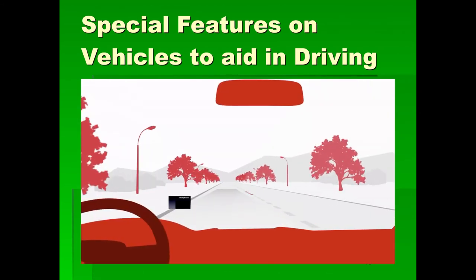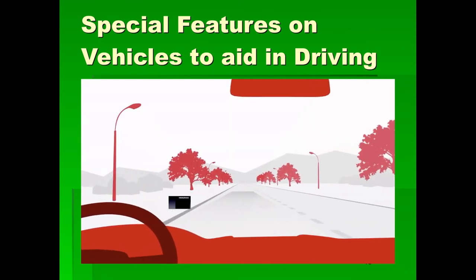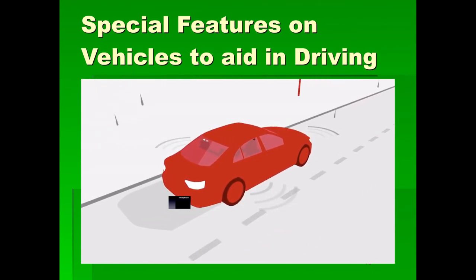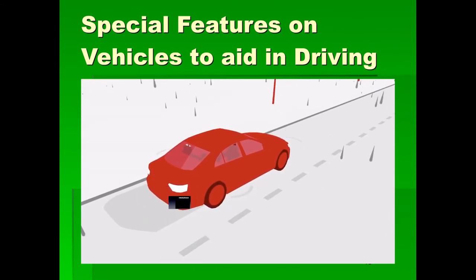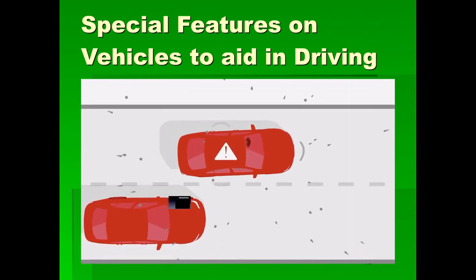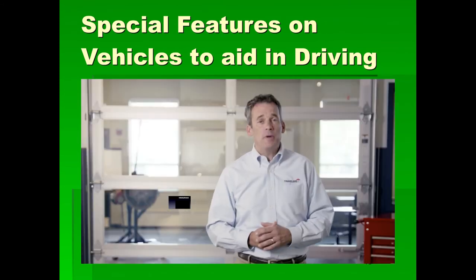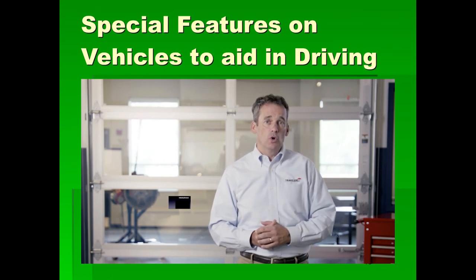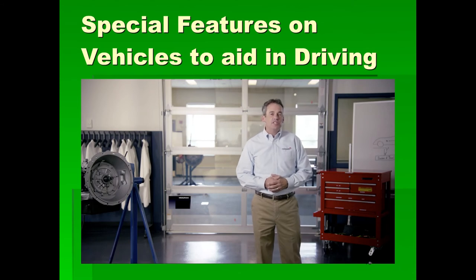Lane departure warning uses cameras to actually read the lines of the road and alert you if you're drifting out of your lane. With all those extra sensors and cameras, we're bound to stay safe, right? Well, not so fast. The technology is great, but it isn't perfect. For example, bad weather can hamper the signal, and some drivers may rely on the sensors too much and stop looking out for themselves. So don't over-rely on this helpful technology. Always remain alert and keep your eyes on the road. After all, you're the one who's in control. For now, at least, share the safety with your friends and family.